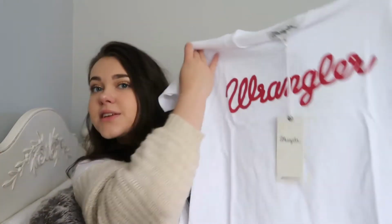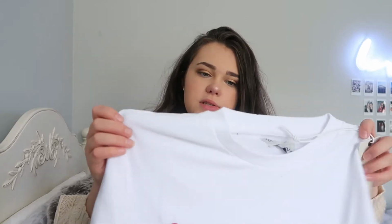So it's this little cute Wrangler tee, and it just says Wrangler in this cool red writing. I don't know, it's just a t-shirt I guess, but this feels so cool. It's kind of like polo shirt material, but mixed with normal t-shirt cotton material. That's awesome. I think this looks so cute, just with anything.